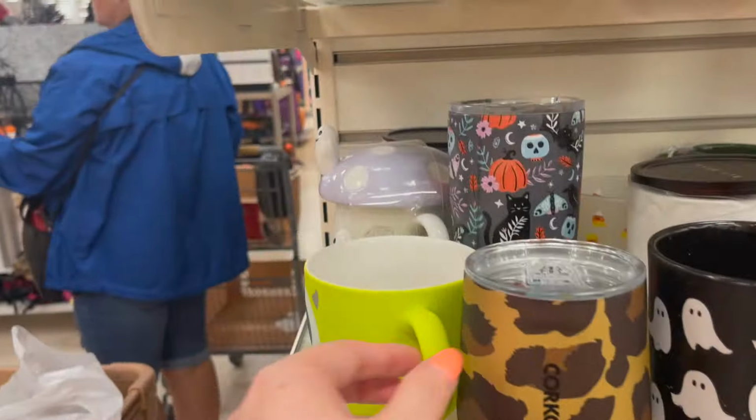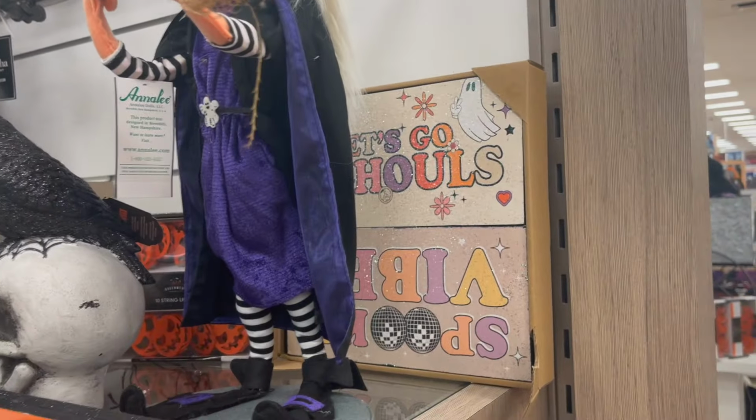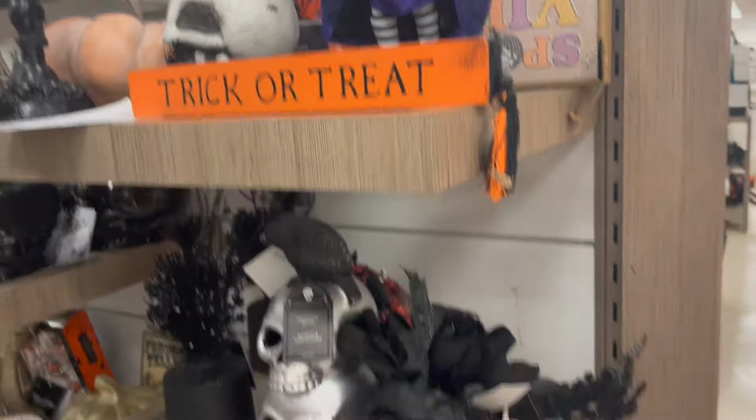Little candy corns back here. Candy corns, cute. Reaping it real. Gnome. The Halloween gnome. Let's go, ghouls. I've seen that quite a few times this year. Love it every time. Ooh, pink bats. Never seen anything like that before. Oh, or that. The bat totem. Yeah.